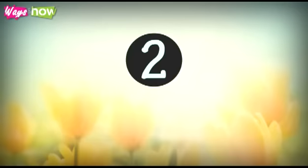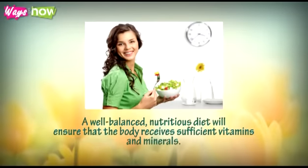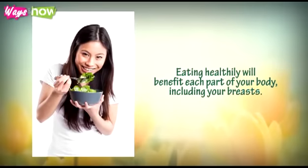larger. 2. Watch your diet. Water is very important for hydration. It also helps cleanse the system and flush out toxins. A well-balanced, nutritious diet will ensure that the body receives sufficient vitamins and minerals. A healthy constitution will enhance a woman's appearance and natural curves. Eating healthily will benefit each part of your body, including your breasts.